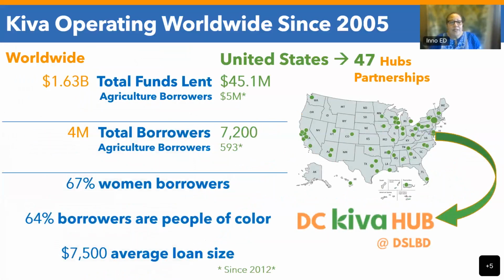So Kiva operates worldwide. It's a nonprofit organization. They've been operating for 17 years now. They've increased their US presence in the last couple of years, and one way they do that is through the hub programs.